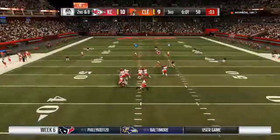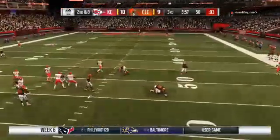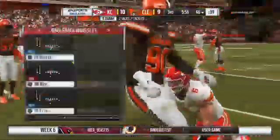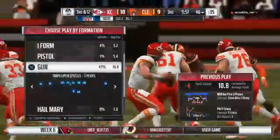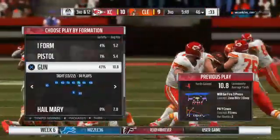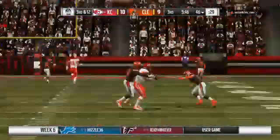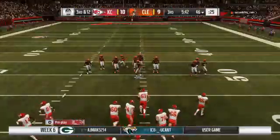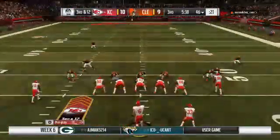From the midfield stripe, they'll look to throw. Escaping the pressure right. And he can't find a receiver, and he's brought down. Emmanuel Ogbah. He's the one to get him, and that's sack number 7 for him on the year. The Chiefs on 3rd down. Just 1 for 3 thus far. This is 3rd down and 12.